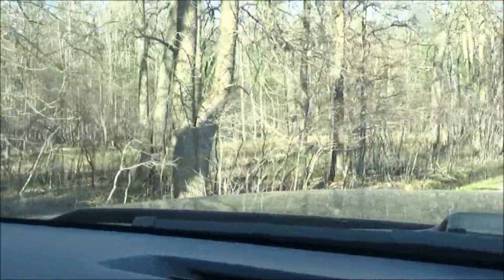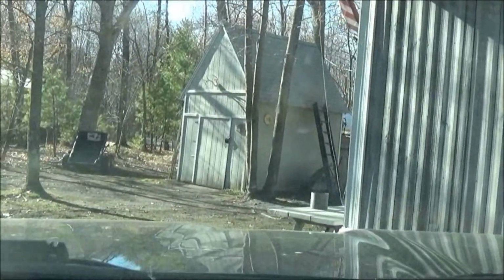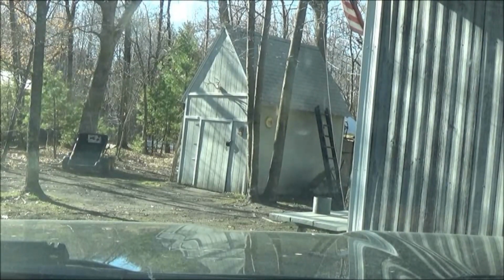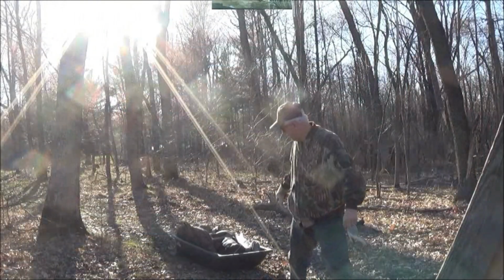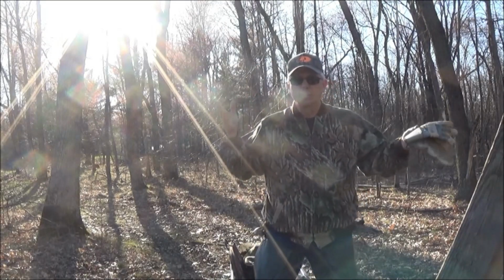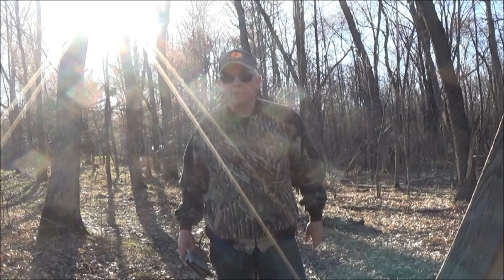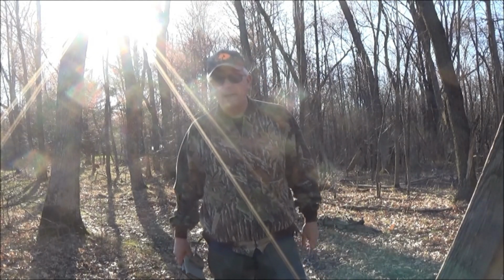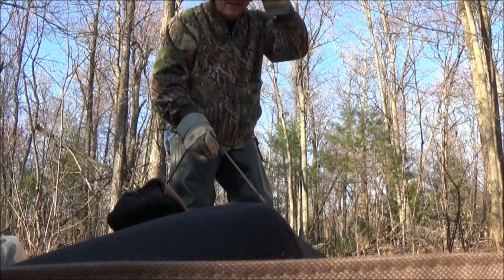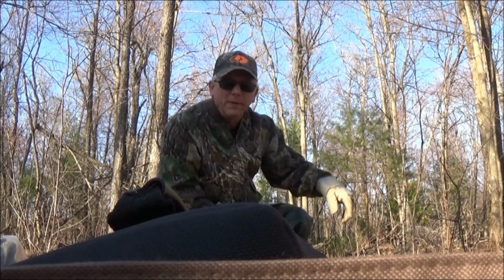You can see anything in here. Oh, this is flooded pretty bad all over here. Well, we're here. What the well-dressed turkey hunter wears in Craig's Woods, hip waders. I can see the water from here. We need hip waders to get back on the high ground. Well, we made it through the water. Now I gotta drag this all the way to the turkey blind.